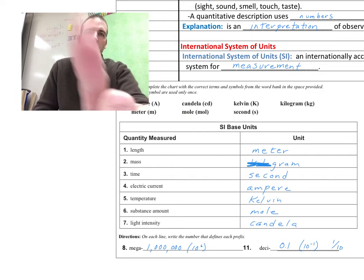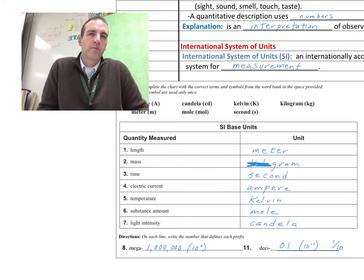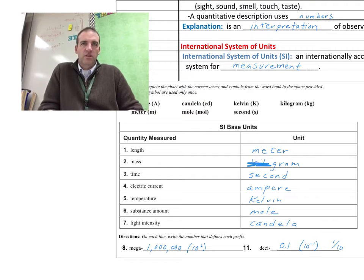Then we have second is used for time. Amperes is used for electric current. Kelvin is the unit for temperature. 1 unit Kelvin is equal to 1 unit in Celsius, and you've probably used Celsius before. But 0 degrees Kelvin is what they call absolute zero. That is the temperature where the movement of all molecules stops.